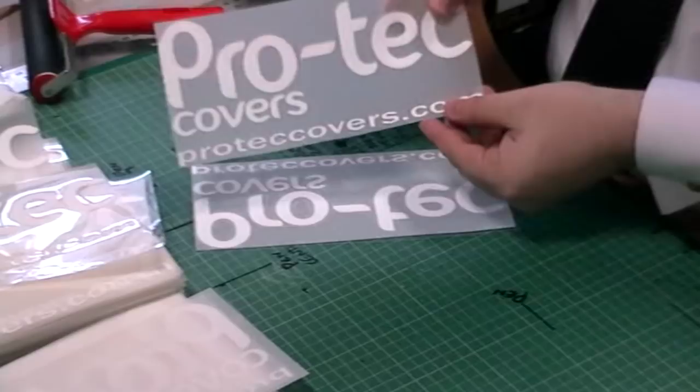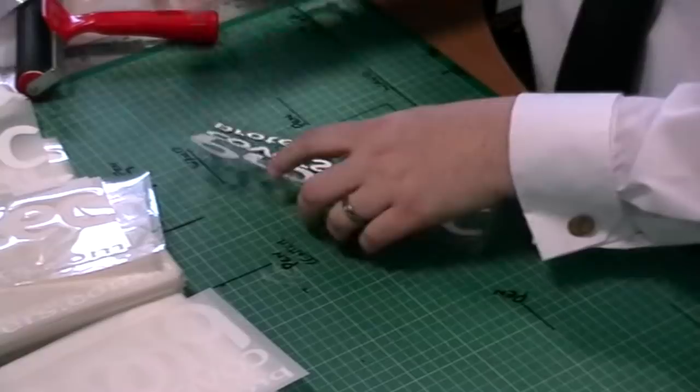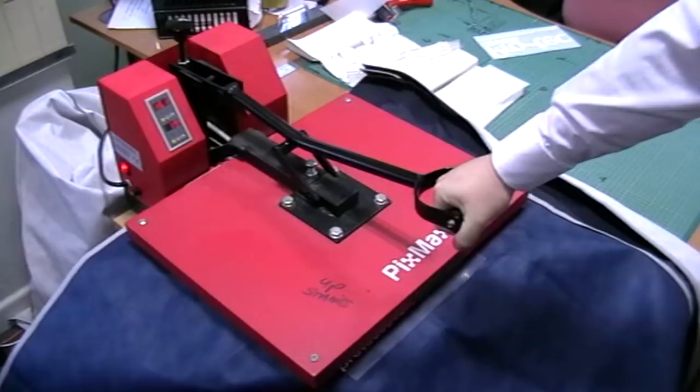So we go from that and then we press that on a piece of application tape and we then remove the backing to reveal the logo ready to be heat pressed straight onto the customer's cover. So as you can see here, I've got the Lost Weekends cover for them with their logo that I designed ready to go on the application tape. So what I'll do is I'll press this. And this will now heat press this on.